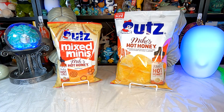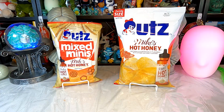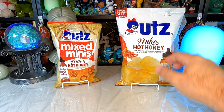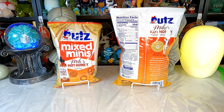So what do we have here? We have a bag of family size. This is the size of a normal bag of Lay's, but this is family size. Apparently, Utz kind of keeping in that IKEA thing. It's family size chips in 12.5 square inches. Yeah, that is very small for family size. I mean, I guess if you're eating these in the proper portions, maybe a family is eating them all in one sitting. Maybe that's it.